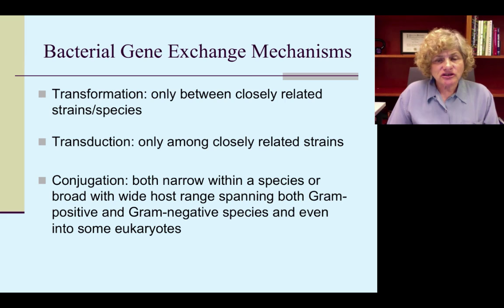Transformation occurs only between closely related strains and species. Transduction occurs only among very closely related strains. In contrast, conjugation has a much broader host range. There are conjugation elements that have narrow host range, which only can occur within species, or there are broad host range elements which can have host ranges spanning both gram-positive and gram-negative, and in some cases even into eukaryotic organisms. This is partially why conjugation plays such an important role for gene exchange when it comes to spread of antibiotic-resistant genes.